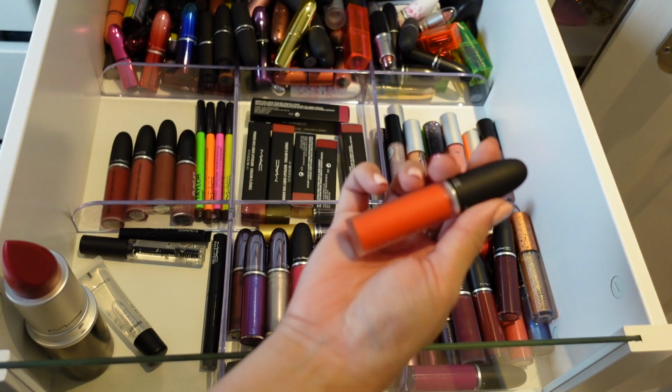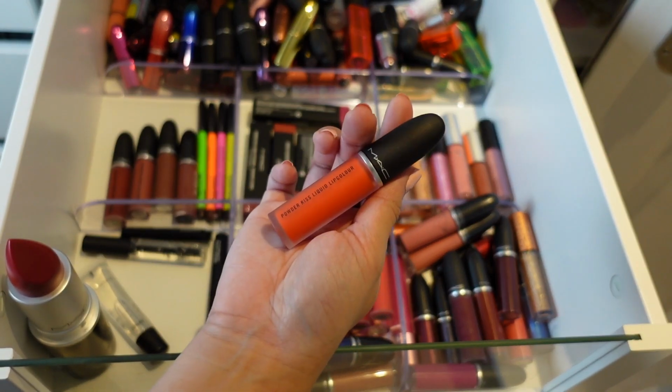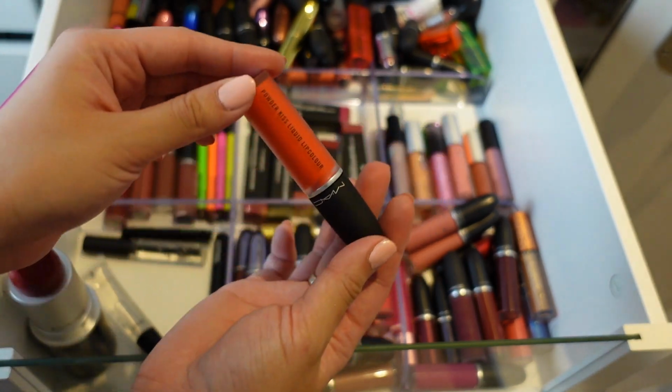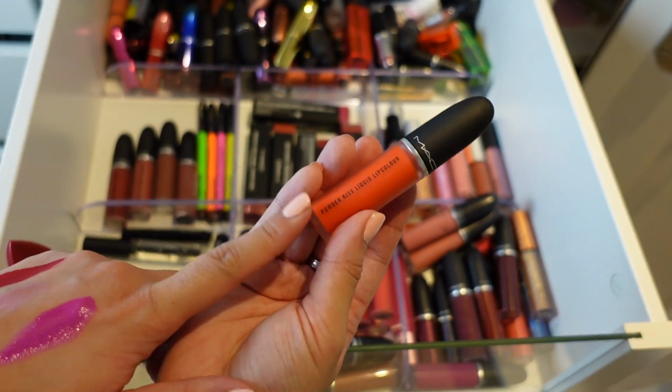Oh my god, this is so adorable. This is an orange lip cream. So cute. I'm actually gonna keep this one because you never know, I might do a cute little K-pop style makeup look. And they always have cute orange shades, and I feel like this could work.